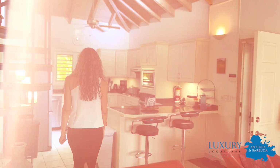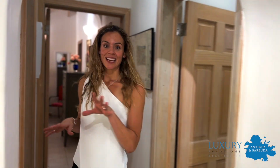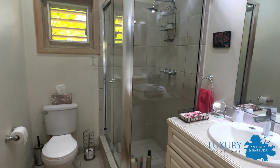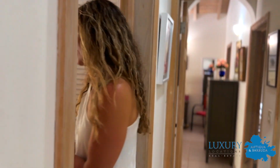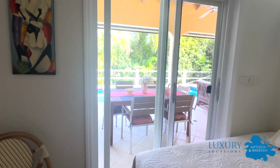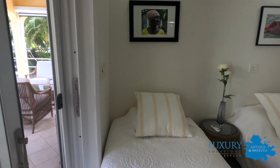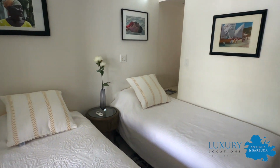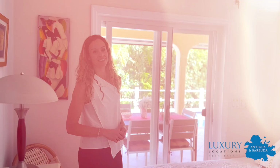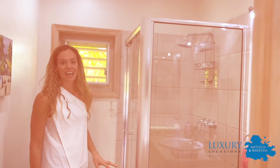From the kitchen, we enter this hallway. Let's go. So here you have a bathroom, which obviously services the kitchen and the living room, but also this bedroom. This is one of the smaller rooms, but you still have 2 queen beds, a chest of drawers and a wardrobe. And obviously the sliding doors onto the pool area. It's got AC and a fan. This bathroom is a really good size. You've got a shower, your vanity unit and a toilet.